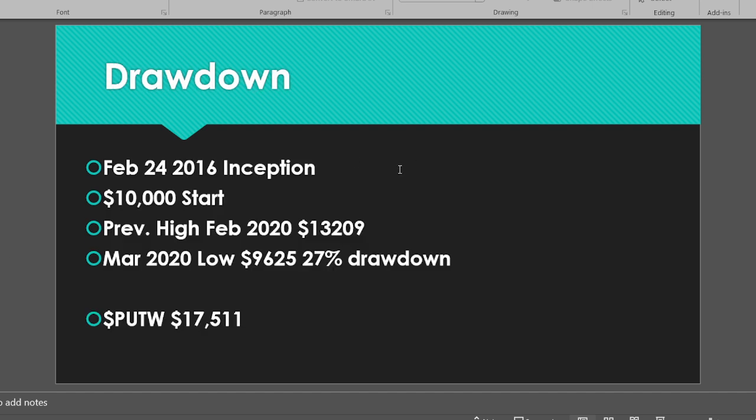But just to wrap some numbers up about the potential drawdowns: since this fund was available back at February 24th, 2016, it had some time to build up some equity. Let's say you had a $10,000 starting amount. The previous high at February 2020, you could have made $3,209, which isn't too bad for 4 years, but it's not the greatest. But that was the previous high. Then you'll notice back in March 2020, the low went to 9,625.